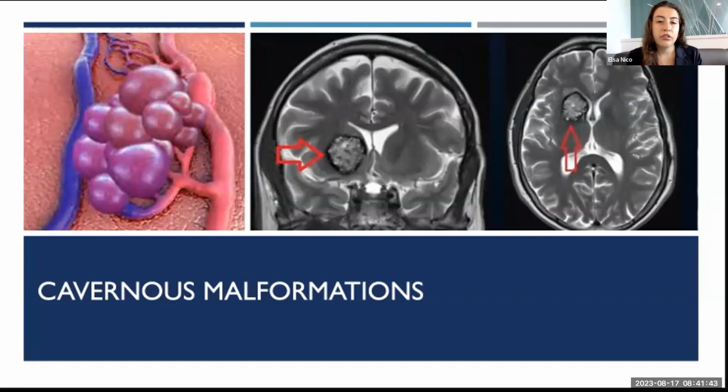Thus, the diagnosis often relies on MRIs, as seen in the image on the right, depicting a pathognomonic popcorn lesion surrounded by a T2 hypointense hemosiderin ring of blood products following multiple small hemorrhagic events.